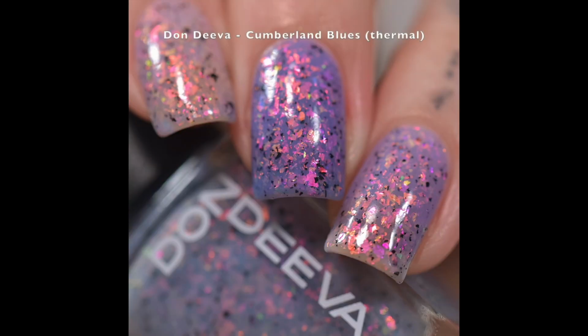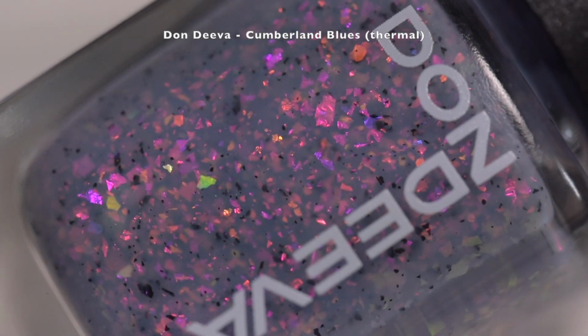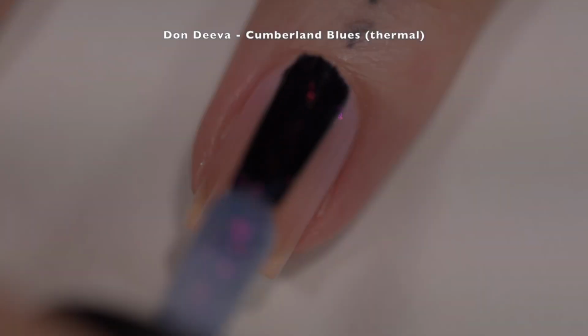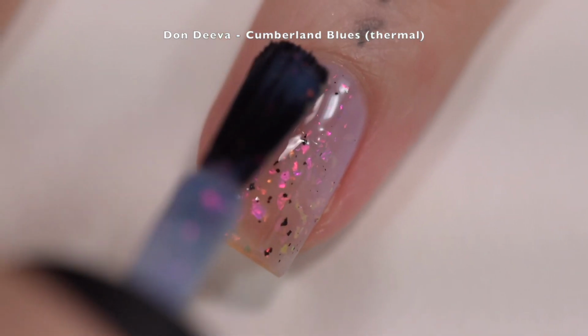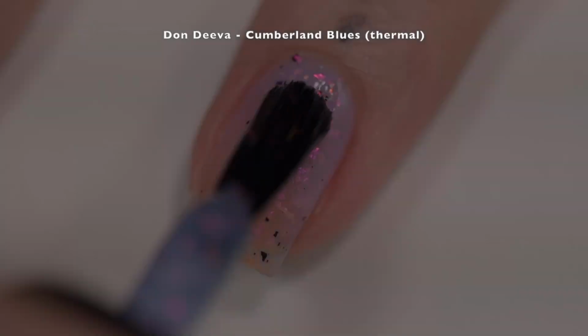Up next, we have Cumberland Blues, and this is a thermal. This is described as a thermal that shifts from a captivating cornflower blue to a show-stopping colorless hue. It is a beautiful polish. It went on very smoothly and very evenly. Honestly, if this wasn't a thermal, I probably would really, really like it in one coat.